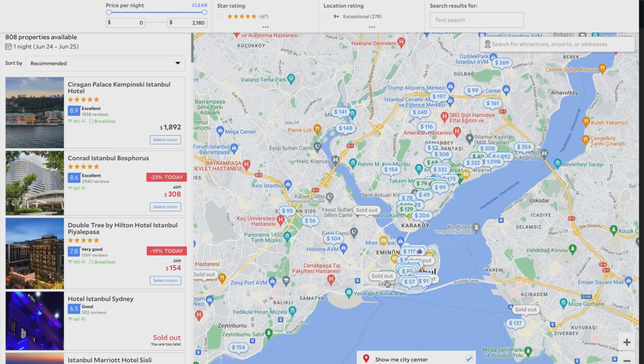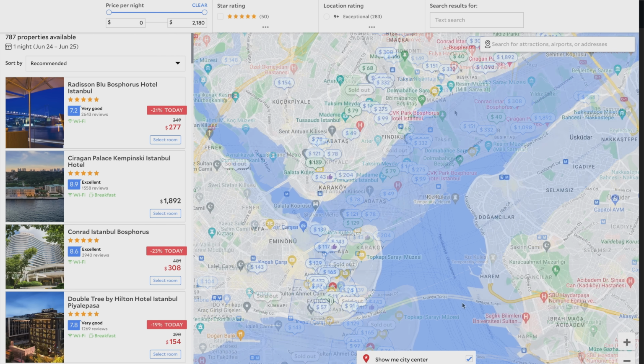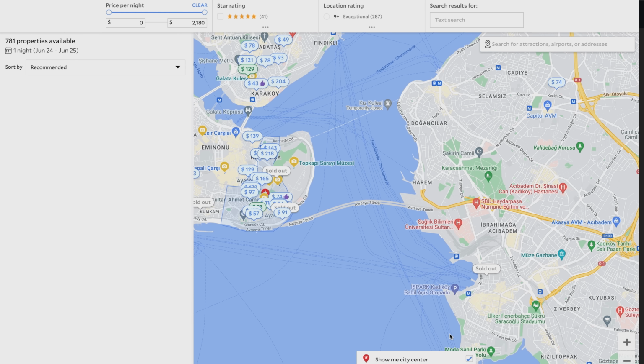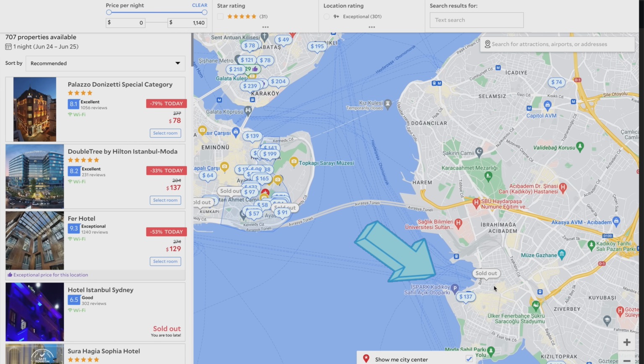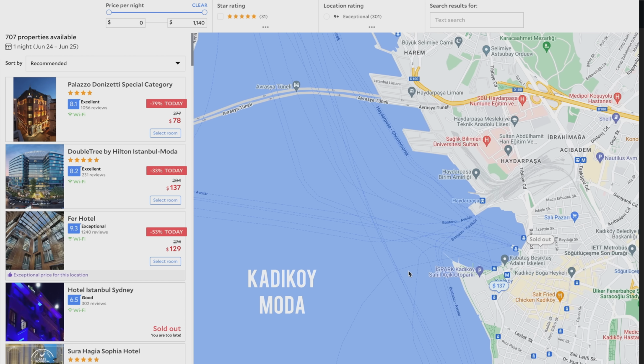So my opinion is you shouldn't stay in the old city despite that so many hotels are there. European side is better, although I would also say that Taksim area and all this Istiklal street, it's also crowded with tourists. So for more authentic experience, to actually experience the local life, to see locals around you instead of only tourists, I would recommend trying to stay in Kadıköy, in Moda area.